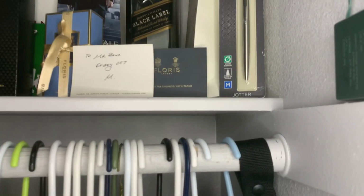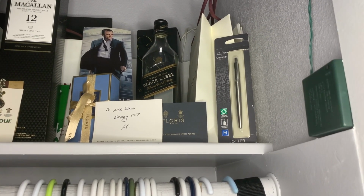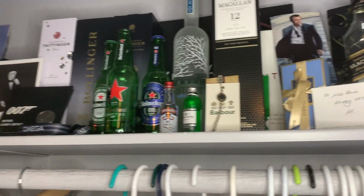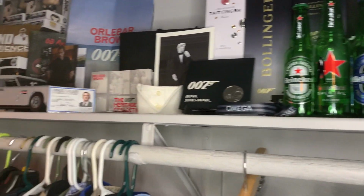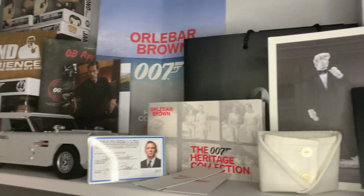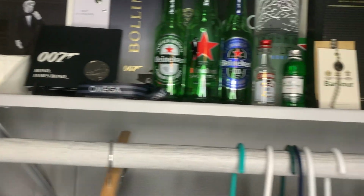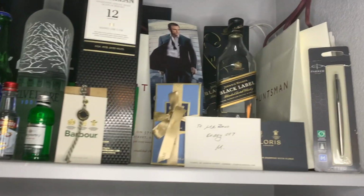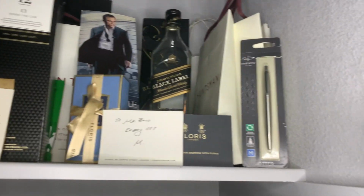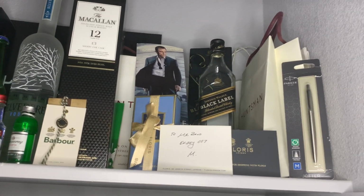All right, now this is something that I've worked on and I'm very proud of. I mean, as you can see, there's a ton of stuff going on up there. Still trying to work on the lighting situation. Thank goodness I have my ring light so you guys can all see. But there's tons and tons of stuff up here. This is my little Bond brand, I guess, corner. Everything and anything Bond brand related is up here.